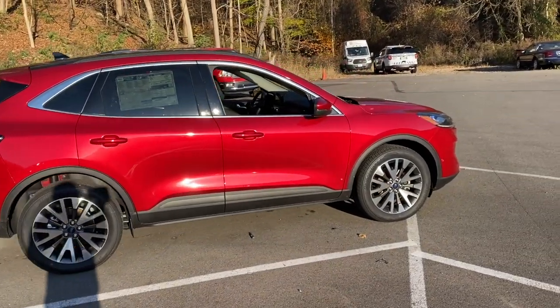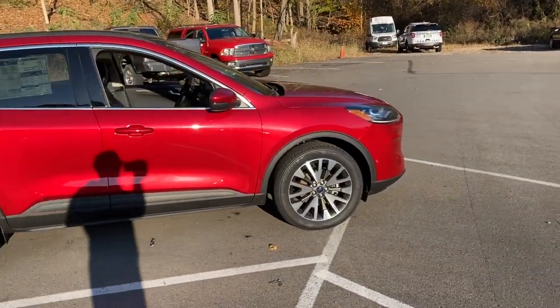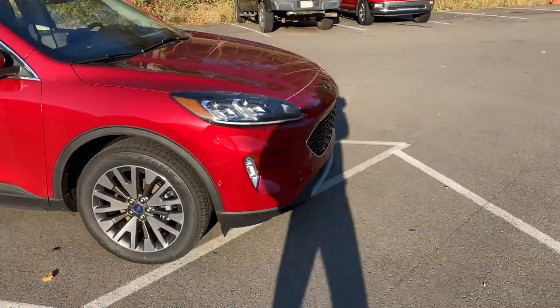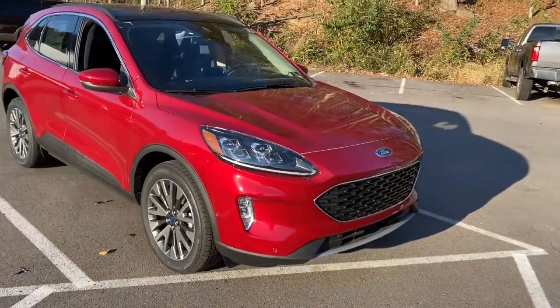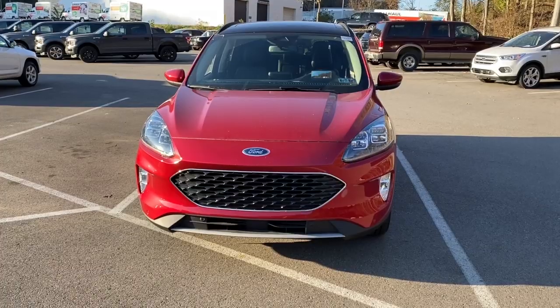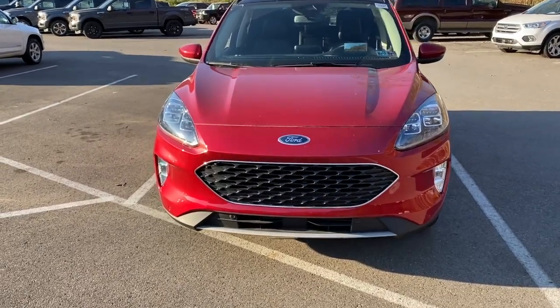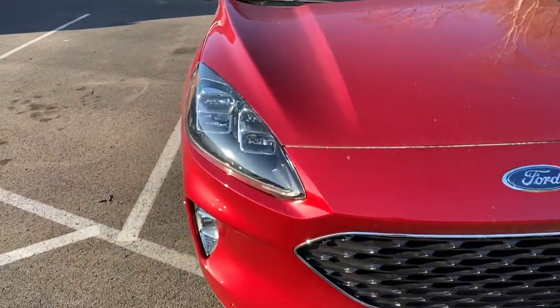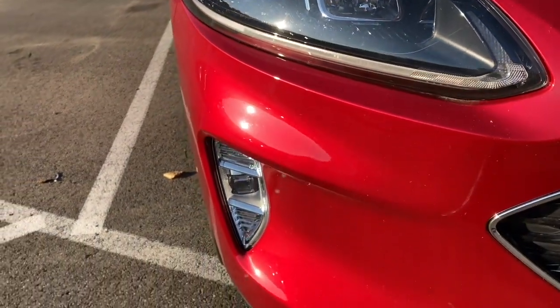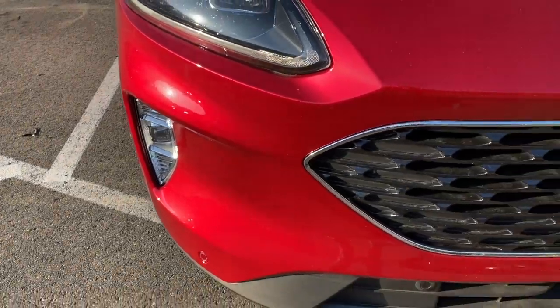The new Escape is slightly longer, wider, and lower than the outgoing model, and it also has a lower beltline, which allows for larger windows for better outward visibility. Here's a closer look at the LED headlamps, and also the LED fog lights.